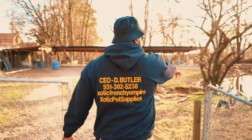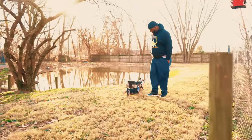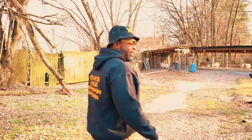We got the beautiful Merle. Beautiful Merle. Exotic Frenchy Empire, beautiful Merle. Beautiful colors. Check them out. My big dog, Big A, holding it down.